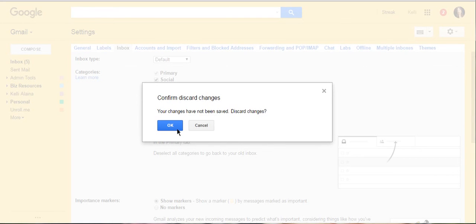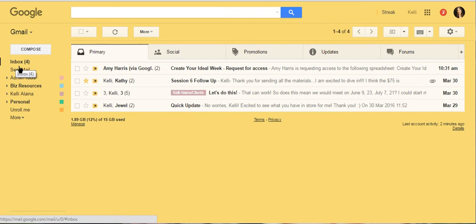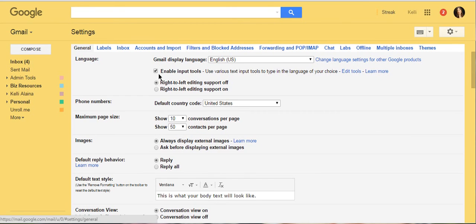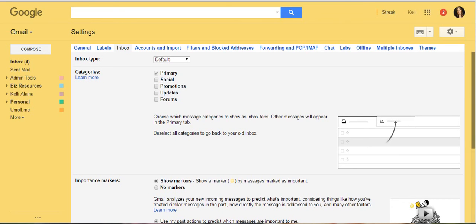Your changes have not been saved. So cancel. So let's save those changes and go to our inbox. Yes, so that's what happens. So if you like those tabs, you can do that. I do not particularly like those tabs, so I'm going to settings and to inbox, and I'm going to take those off. Okay.